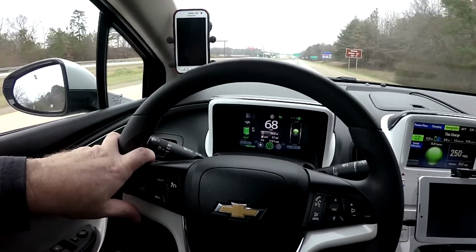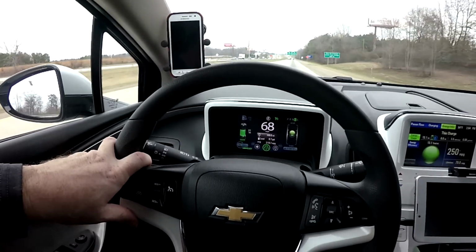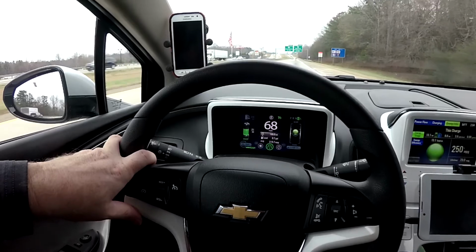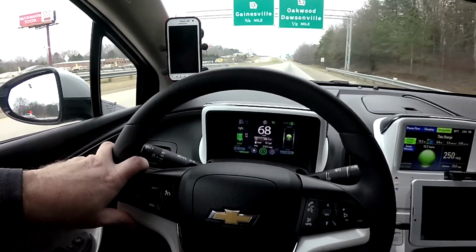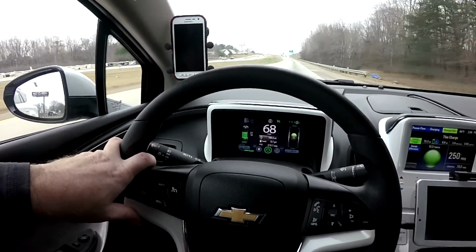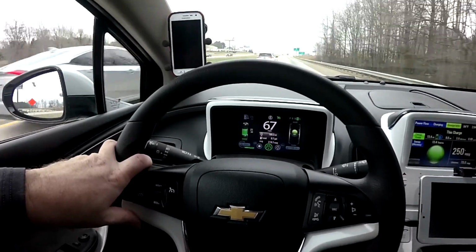That's not the big question, but that is a question, because as you'll see in a minute, I have a backup plan. But anyway, I have about a 17, just over 15 mile, it's about 17 miles, 16 miles, something like that, commute to work.